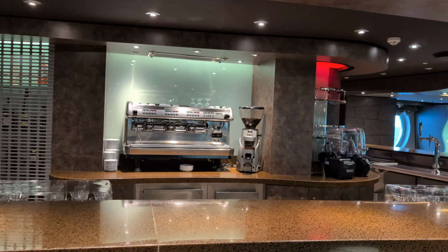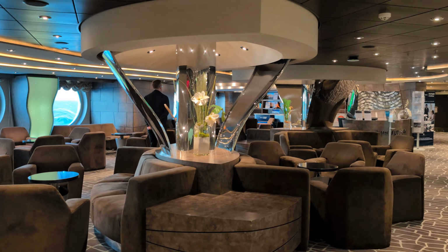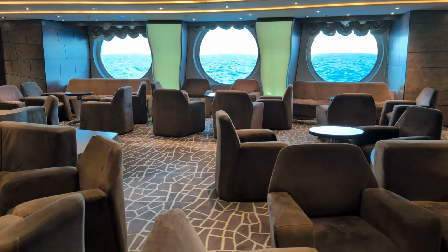On one side of the atrium is the Diamond Bar and library. Again, lots of seating here, but it does get busy. On the other side is the excursion office, where you can come and see what excursions are on offer or ask about the port shuttles.